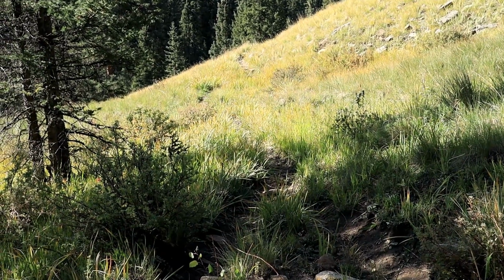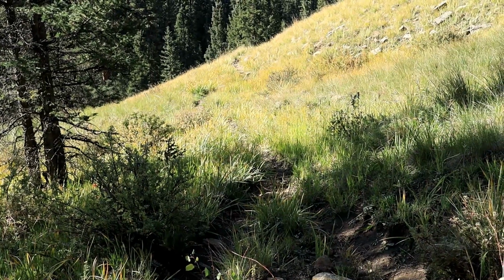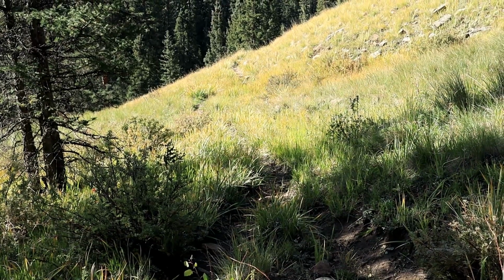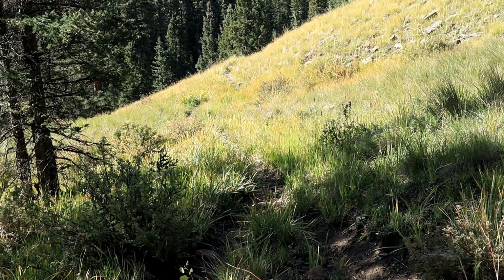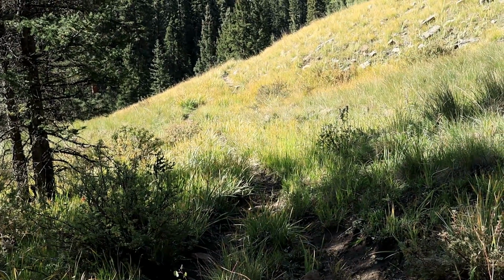And there's also going to be a trail junction with the Rito Azul Trail, I believe it's called. Or the North Azul Trail. I think it's the North Azul Trail. So let's keep going down and hope that's the right direction.